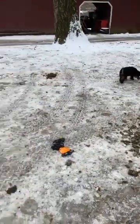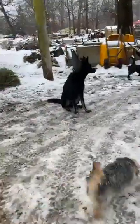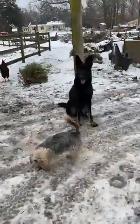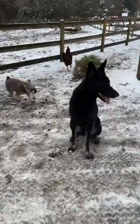So if you want to come out on a day like today, we won't have too many visitors because of the ice. It is difficult to walk on this ice, so if you have any issues with falling, don't come.